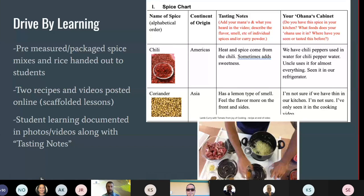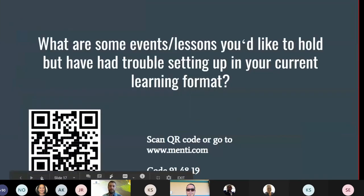So we're going to go ahead, and we have one more mentee activity for you guys, and we want to be your sounding board for a few minutes here. If you scan this QR code, or if you had the tab open before, it's the same code, we're going to open up now a Wordle, and just put in a few words. What are some events or lessons that you'd like to hold but have had trouble setting up in your current format? And then we'll see what we can try and help you out with. We'll give you just a minute to put that in. And then also be creative.